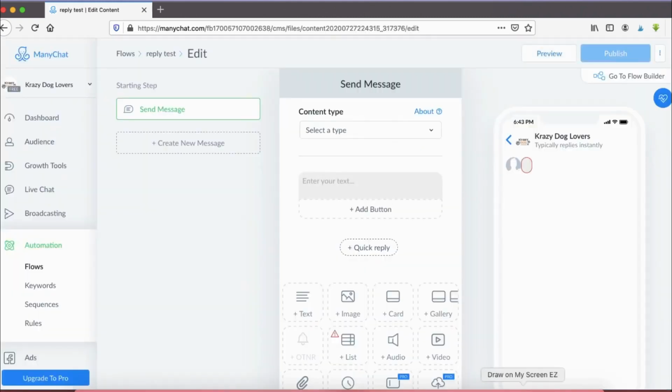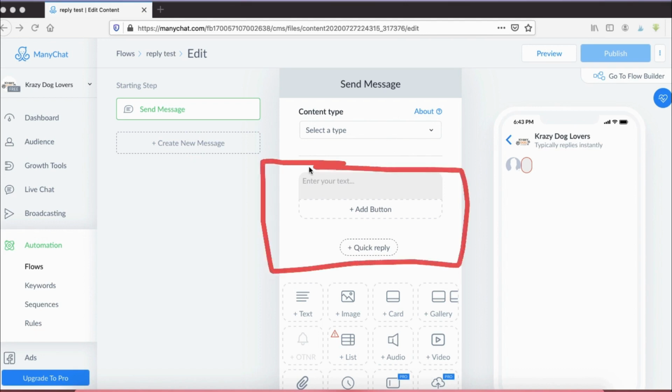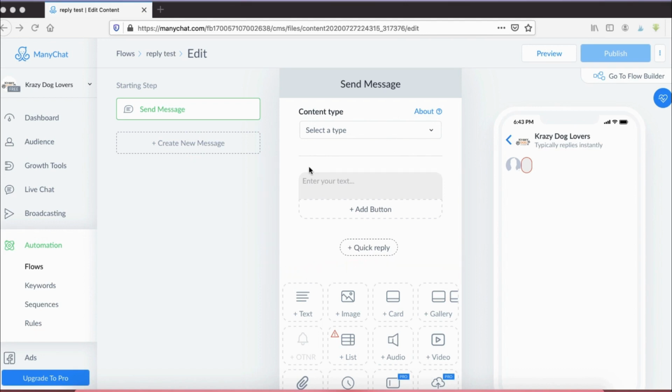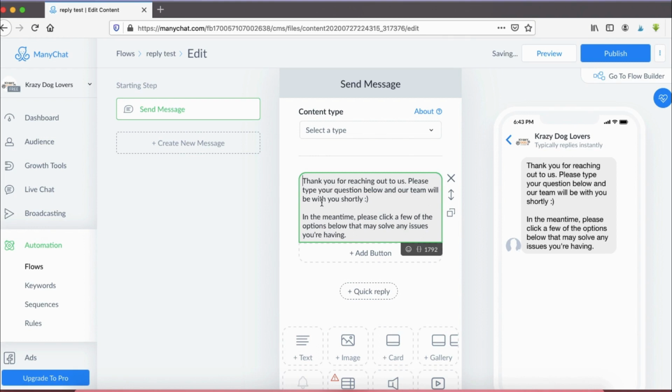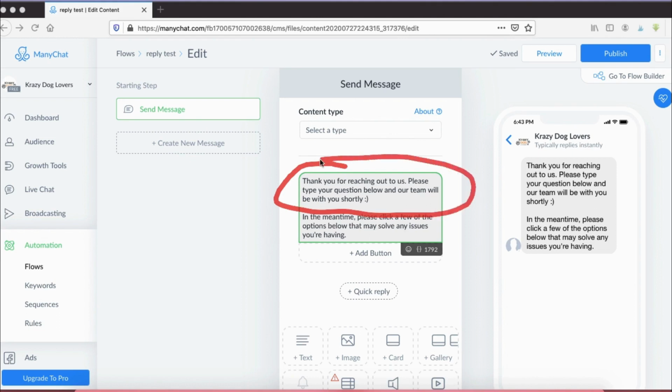Now from here, we can actually type in what we want our response to be. Very similar to how we have created our welcoming message, this is how we're also going to create our default reply. For the purpose of this tutorial, I've already typed it up. I usually type something like, thank you for reaching out to us. Please type your question below and our team will be with you shortly. In the meantime, please click a few of these options that may help you solve any issues that you're having. So not only did we acknowledge that they have sent us a message, but we're telling them that our team will be with them shortly, that someone will be there to answer their questions.